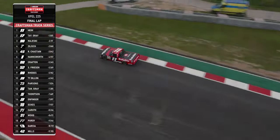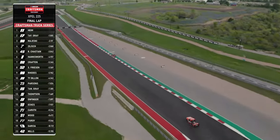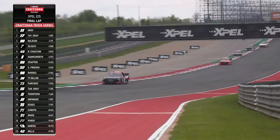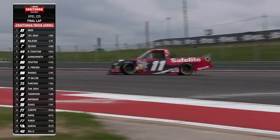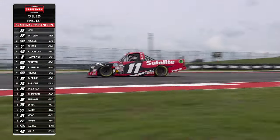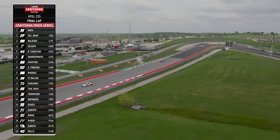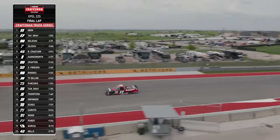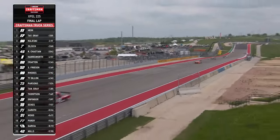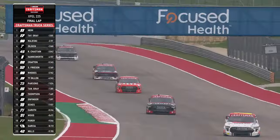I would say great call by Jeff Hensley, Taylor Gray to stay out, but we've got a half lap to go here. It's not over yet. It's not. Holding their breath, just trying to make it to the finish. Taylor Gray and that 17 team deserve a great finish after the day they've had. They kept fighting back. They know that fuel is an issue. Can they hang on? They just went through turn 11. What'd we say, 100 seconds from turn 11 back to the start finish line? Can you hold your breath 100 seconds? I don't think so.